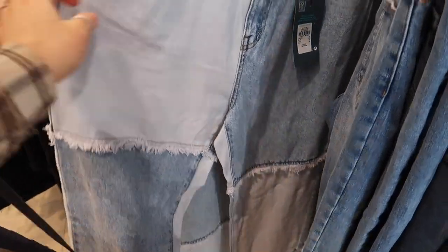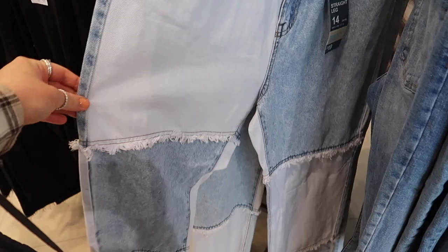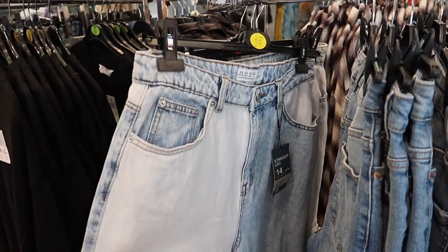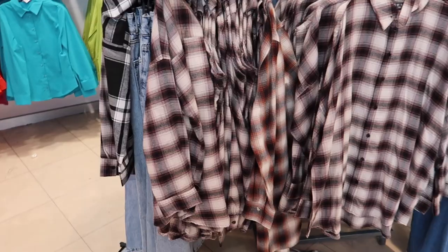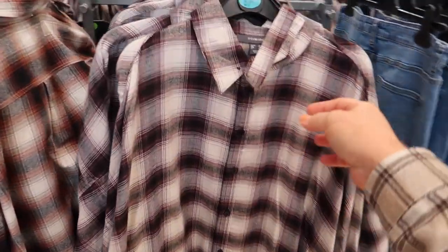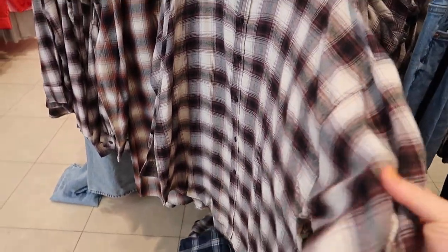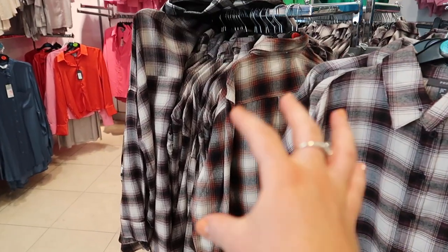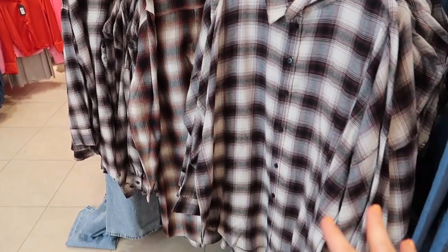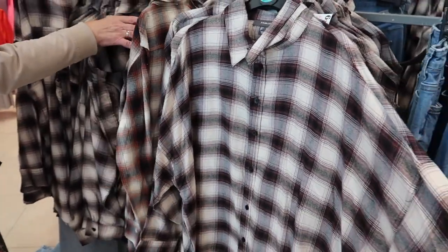These jeans are really interesting. I think these are kind of like a mom jean, but straight leg, and they are quite baggy, with all the different types of denim and rips on them. They're quite interesting and they are £19. We've got quite a few different checkered shirts in. These are actually really nice and soft, like a brushed cotton. They've got this sort of wine color, and one there with more orange in it, and they're big, long and oversized ones. These are coming in at £9, which is not too bad because they are quite big and oversized.